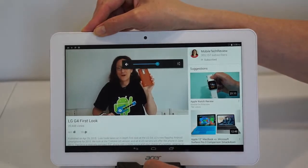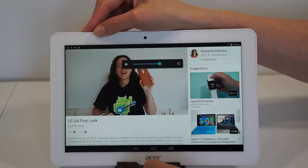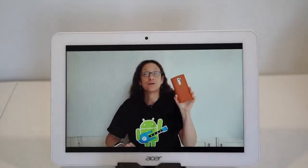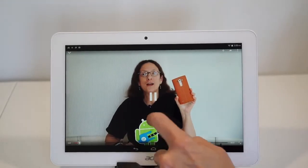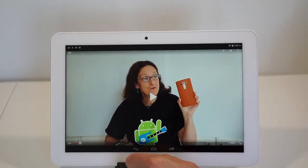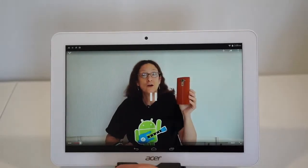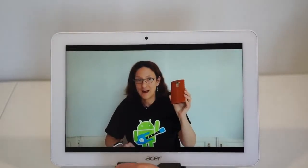This is Lisa from Mobile Tech Review, and this is our first look at the LG G4. We're going to look at the T-Mobile version. We'll be looking at the international version as well in our full review. So yes, there'll be an even longer video of the new G4, but we like what we see so far, including the new leather back here. Still the same 5.5-inch IPS display.